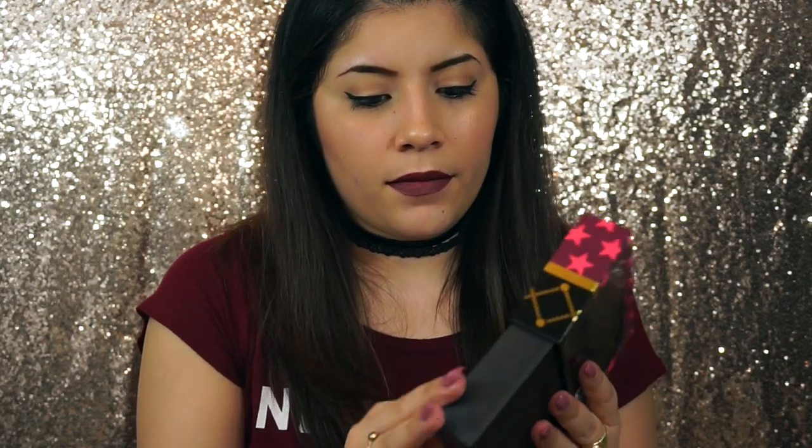But the thing I have a problem with is getting them out of the package. I cannot get them out of the package to save my life, because they're stuck on there. So once you get them out of the package, the packaging is cute, it's like a little drawer, but it's a little hard to take them out of the packaging.